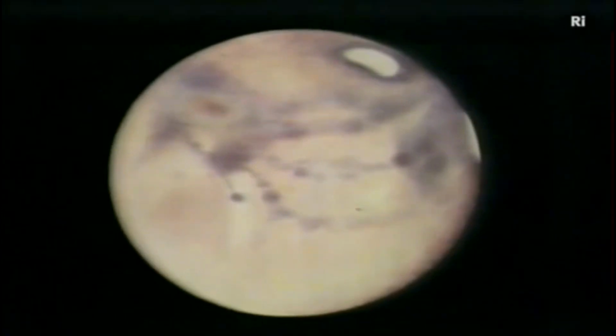Now, this same region was observed by others who saw it quite differently. Here is a drawing of Mars made by an American astronomer of the turn of the century named Percival Lowell. Here is Syrtis Major, the same region I showed you photographed before. But what is striking in this picture is all these funny straight lines. It looks like a cobweb. All over the disk, straight lines. They were called canals. And Lowell truly believed that they were canals.